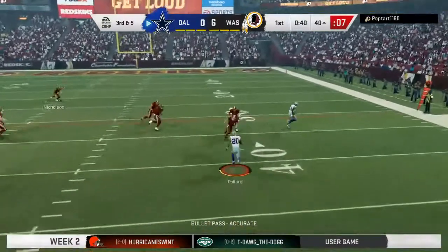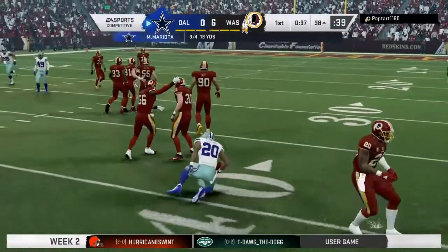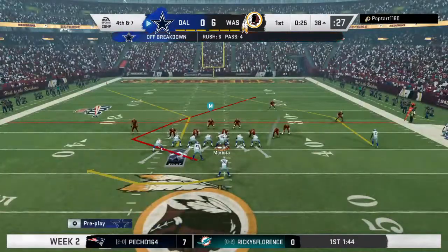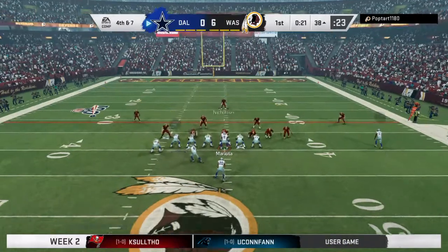Mariota now, able to slither by. And he's got his man out of the backfield. That's complete. And they're going to go for it here on the 4th down try. Mariota's going to stay out there.